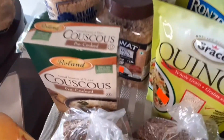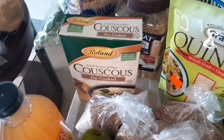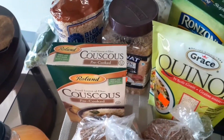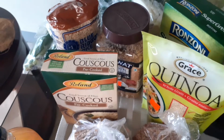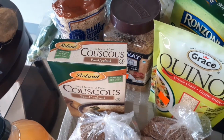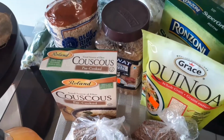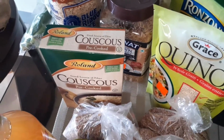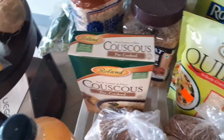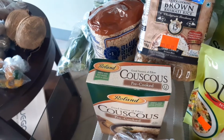All right, guys, so here I have the whole grains, and as I stated before, I am not able to eat any white products whatsoever, such as white rice, white bread. I usually don't really eat white breads, but sometimes I do indulge in white rice. So I got some brown basmati rice.